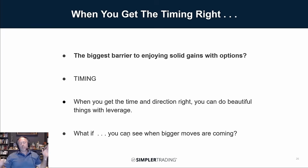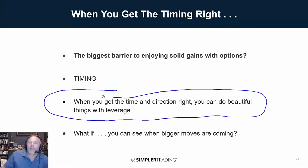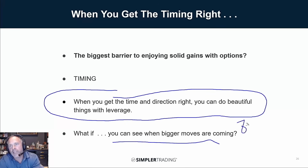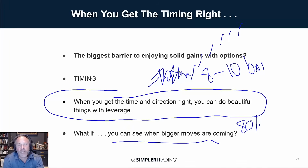So the biggest barrier to enjoying solid gains with options is, bottom line, timing. When you get the time and direction right, you can do beautiful things with leverage. So the question to ask is, what if you can see when the bigger moves are coming? Remember, 80% of the time, the markets are just random chopping back and forth, even in a strong uptrend, right? We're up, we're down, we're up, we're down. But if you're going to make money in options, you need what I call the 8 to 10 bar move, okay? It's not choppy, it's boom, boom, boom, boom, boom, boom. Okay, that's where you make your money in options.